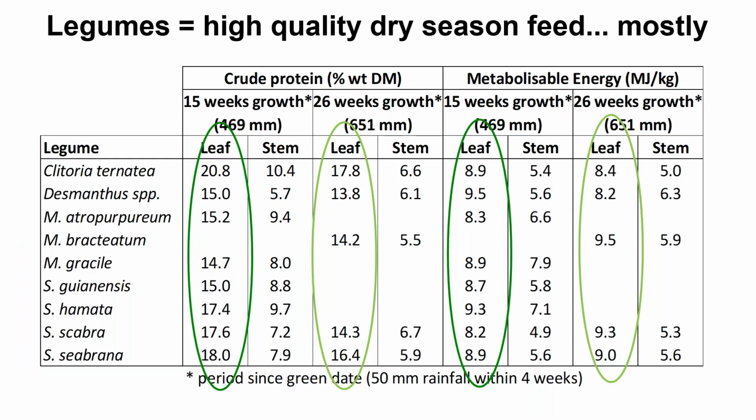So as Gavin alluded to in his talk a few weeks ago, a key benefit of using legumes is the quality of the diet that they can bring, particularly in the dry season when the quality of grass pastures is declining as the grasses seed and they hay off. So here are some protein and energy contents of a range of legumes that we sampled at our testing sites over some 10 years, and they've been averaged here. And you can see these are all dry season numbers.